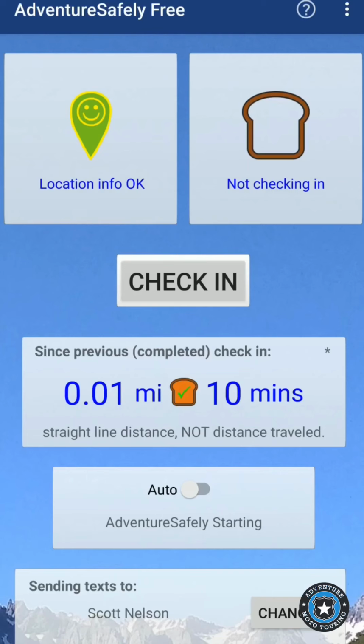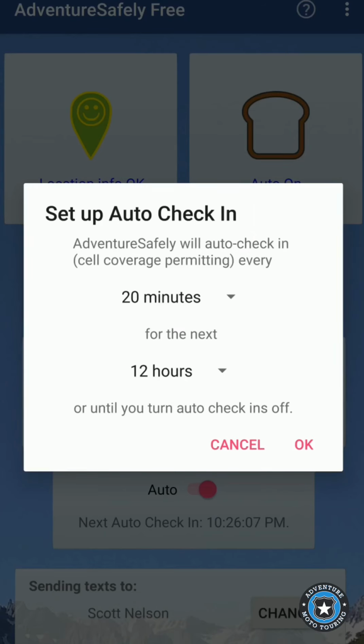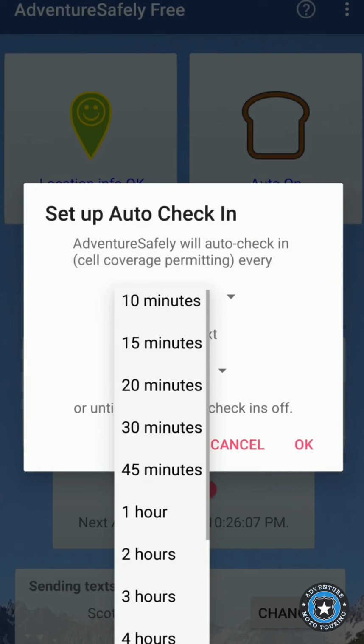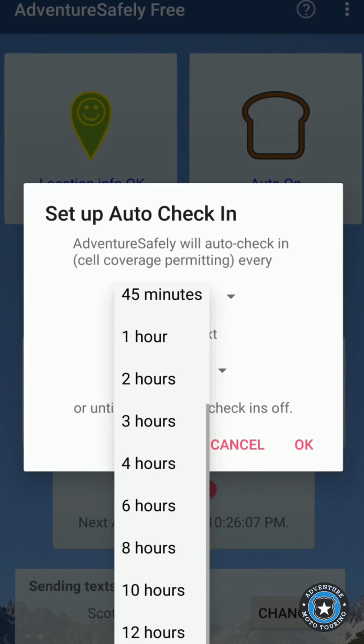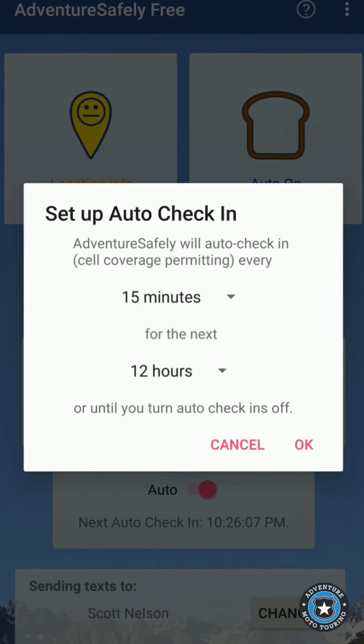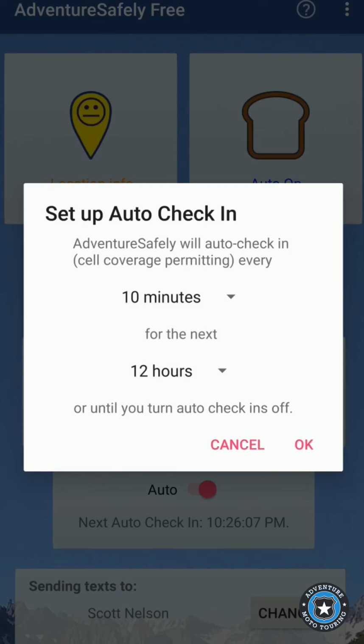Below that, you've got an auto toggle, and when you click that on, it'll ask how often you want to send a text message with your location. You can pick every 10 minutes, 15 minutes, we'll select 15 minutes. You can send as often as every 10 minutes, and it's going to send a text message with location.